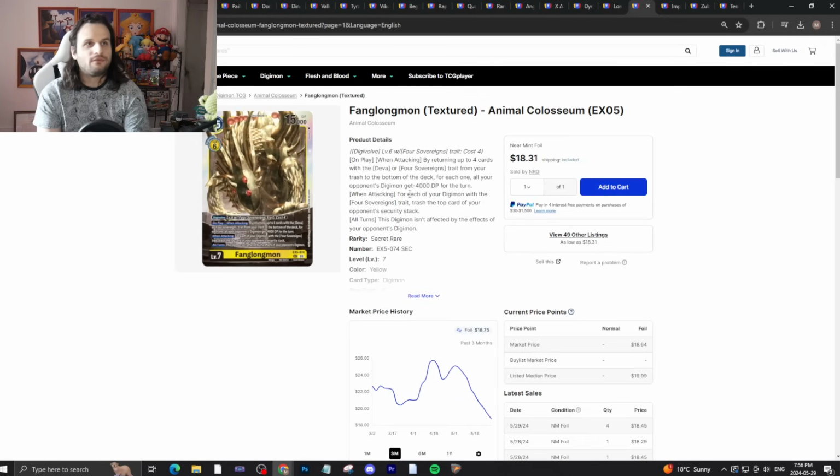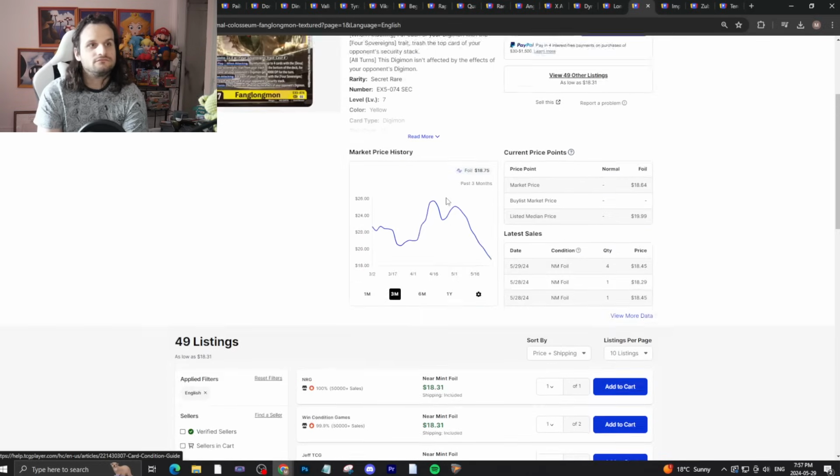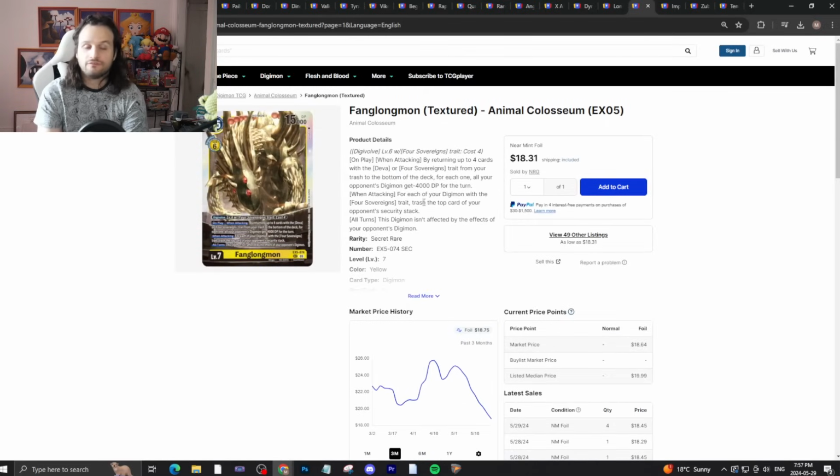What else we got? Fenglong's going down in price. I predicted this. I called this 1 week ago. Nobody really cares about Divas in the BT16 meta. Yeah, I hope you sold your Fenglongs while you could. Now, if we ever get more 4 Sovereign support or whatever, this card probably goes back up in price, but for now, I see a very grim fate. Unless someone surprises us and tops with Diva in BT16.